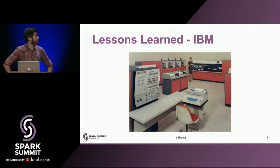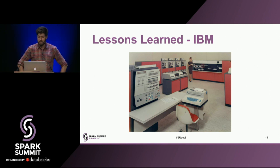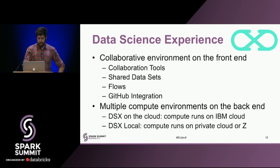So I also want to share with you some lessons that were learned by our colleagues at IBM. First, to explain one of our offerings at IBM, we have this cool notebook offering called Data Science Experience. It combines Jupyter notebooks with collaboration tools, so your data scientists can share notebooks and data sets and comment on each other's work, and there's a GitHub integration, and there are extra libraries on top of everything that make it a little easier to use. So that's great. And on the back end, it can run in the IBM cloud or your cloud or on your IBM mainframe, whatever you want. So that's great, but we had some issues bringing this together.